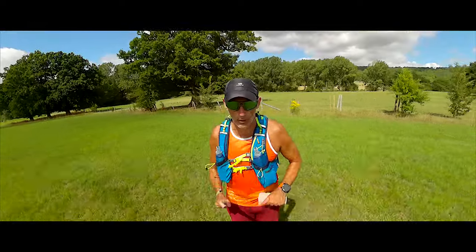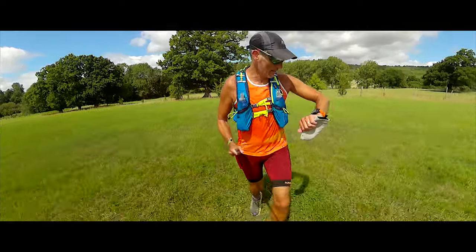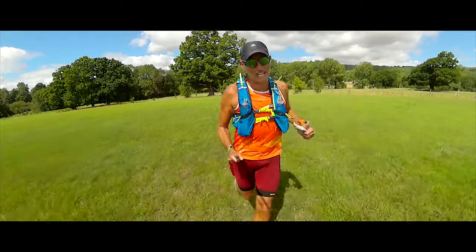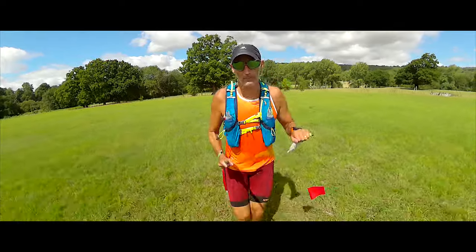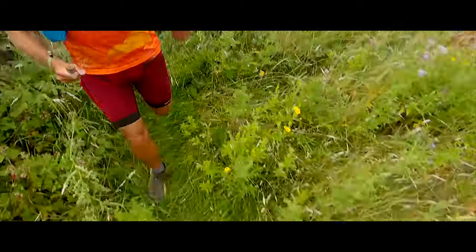I am 18.3 kilometers into the Vanguard Way Marathon, 1 hour 46 minutes, and there's first and second place in the marathon, just gone past on the way back.